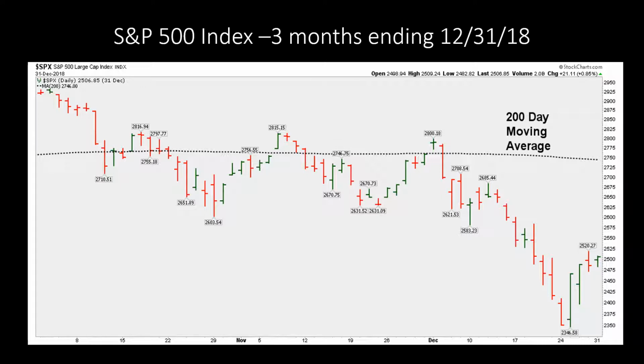The first chart I will be showing is a 3-month daily chart of the S&P 500 ending December 31st, 2018. I will be using a 200-day moving average as the key trend line to give us a baseline of the health of the S&P. If you remember in previous videos, this moving average is used by traders as a long-term trend indicator. Price above it is a positive sign, while price below it shows weakness.